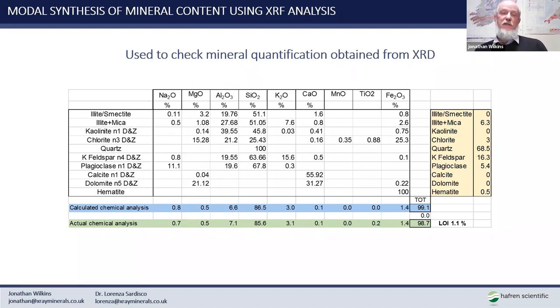One of the questions that you can answer if you are doing the major elements analysis is to find out whether or not your guess by X-ray diffraction of the mineral analysis of your sample is anywhere near correct, because you can look up in a book like Deer, Howie and Zussman the chemical analysis of a particular mineral, whether it is kaolinite or chlorite or quartz or feldspar, dolomite, calcite. The ideal chemical analysis is given within the bulk of the table here.